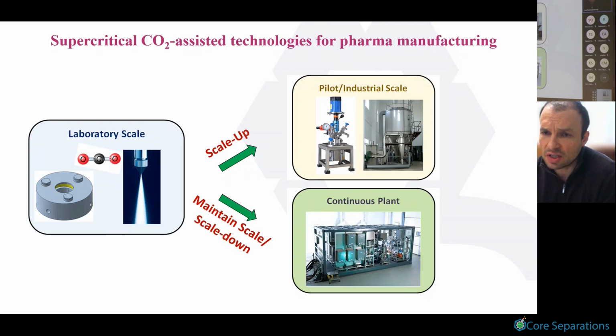Now, supercritical CO2 technologies as a whole, we know that there has been a lot of interest. There was a lot of interest in the early 90s on different types of technologies using supercritical CO2, particularly for pharmaceutical applications, for pharmaceutical APIs. But then that interest kind of faded off in the 2000s, and now it's getting back that interest again. And one of the issues that has been, I suppose, delaying the implementation of these types of technologies by the pharmaceutical industry is really scalability.